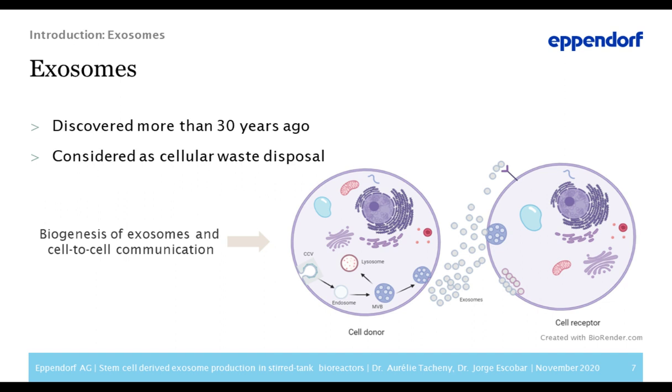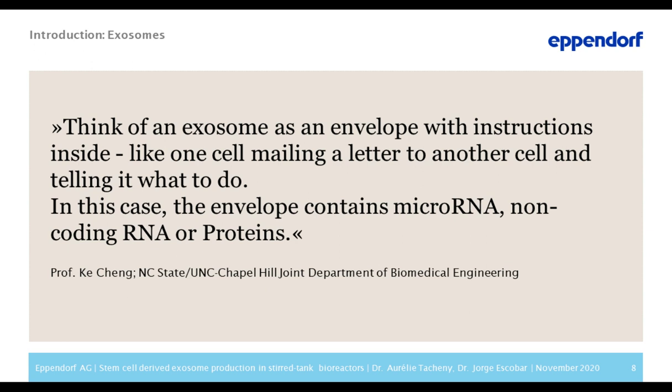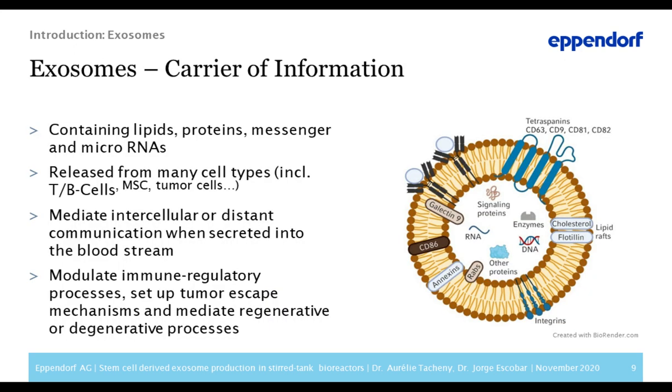Extracellular vesicles, including exosomes, are one of the most important paracrine effectors involved in intercellular communication. They were discovered more than 30 years ago, and they were considered cellular waste disposals. Think of an exosome as an envelope with instructions inside, like one cell mailing a letter to another one, telling it what to do. In this case, the envelope, that is the exosome cargo, contains microRNA, non-coding RNA, and a lot of proteins. They are released from different cell types, such as T and B cells, mesenchymal stem cells, and tumor cells.